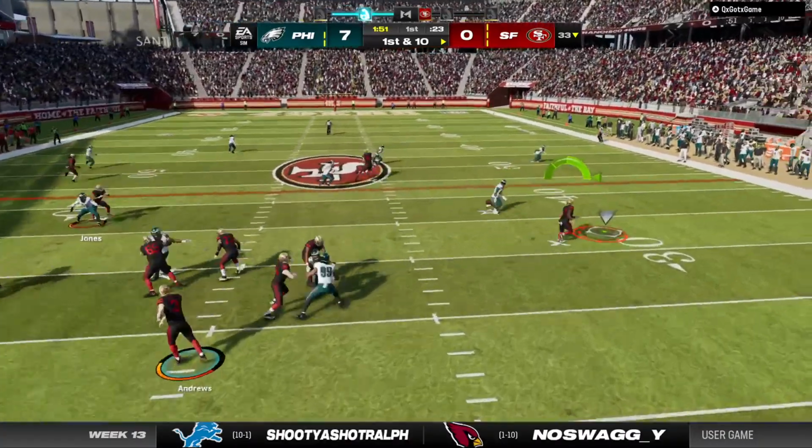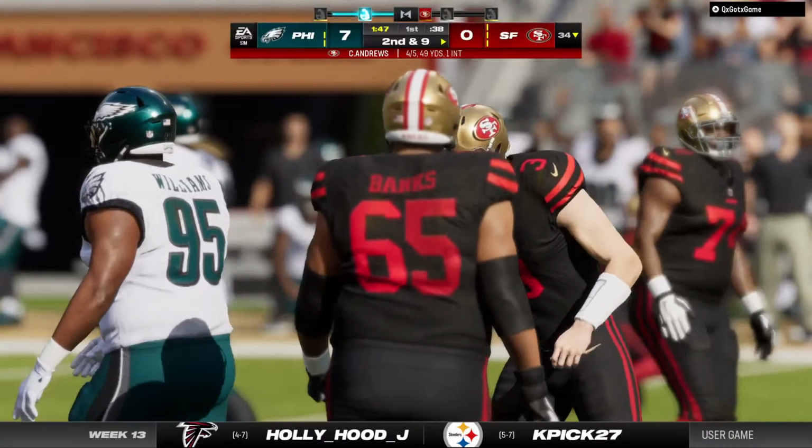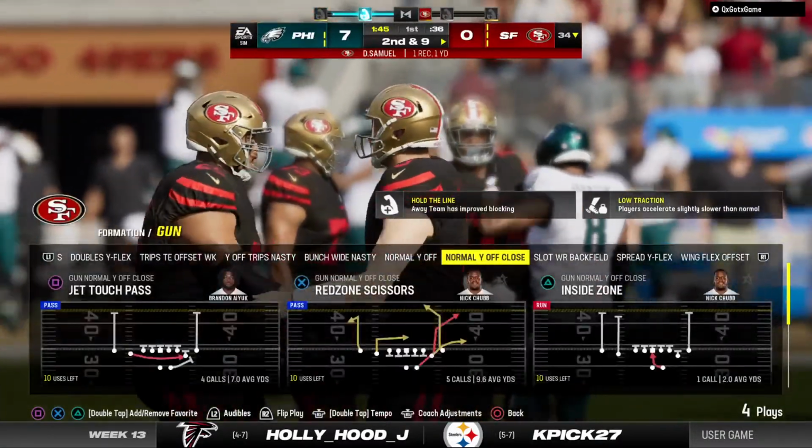Operating from the gun, Andrews. Throw right side is going to be caught by Samuel. It'll be a gain of just a yard, and it's 2nd down.